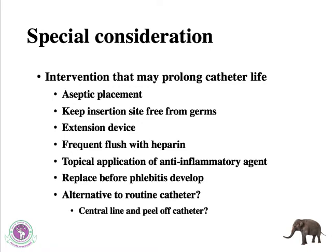So in this special consideration, there are some interventions that may prolong the catheter life. It could be improving the aseptic placement technique. If you need, we can investigate it and decide on a better protocol. Keep the insertion site free from germs. An extension device from the catheter hub also helps, because we don't have to touch the hub much, which reduces the risk of infection at the insertion site. Frequently flush with heparinized saline. I don't know whether you do that or not, but this definitely helps. Topical application of an anti-inflammatory agent around the vein might be a novel idea.